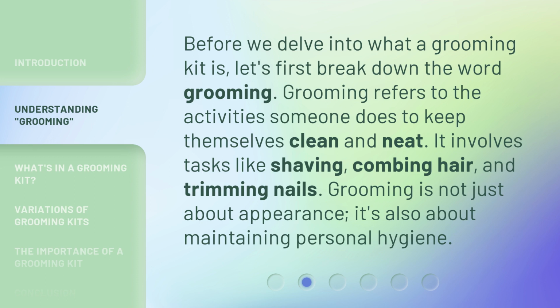Before we delve into what a grooming kit is, let's first break down the word grooming. Grooming refers to the activities someone does to keep themselves clean and neat. It involves tasks like shaving, combing hair, and trimming nails. Grooming is not just about appearance, it's also about maintaining personal hygiene.